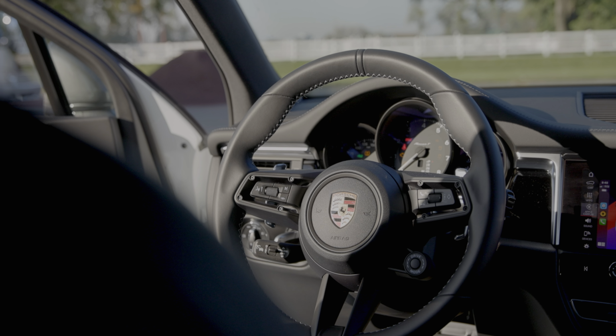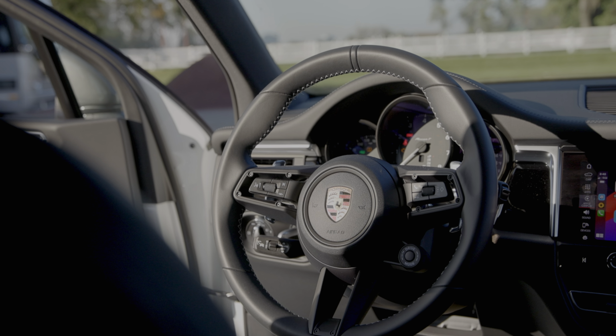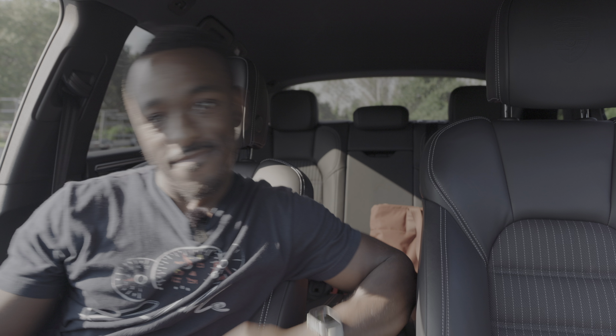All in all, a wireless charging pad would be nice, but I understand that you're not working with a crazy amount of space to begin with in this car, so there might have to be some compromises to make that happen. But that's pretty much it for the infotainment, so let's get driving.